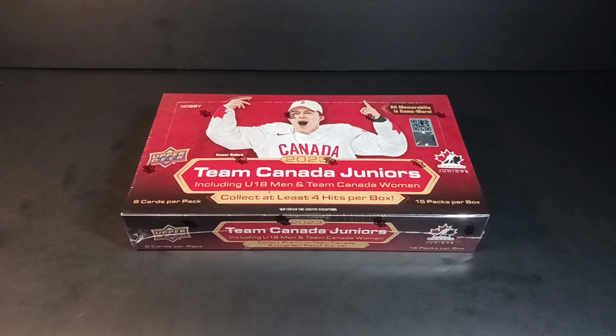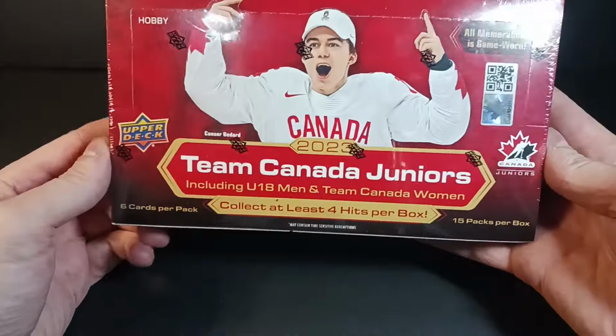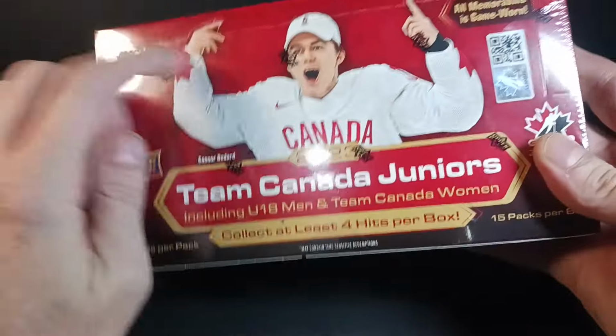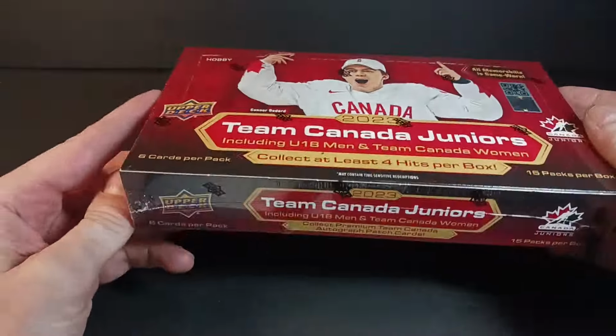Holy cow, what a busy week it's been. Team Canada Juniors, the 2023 version. This is a hobby box. They got the men and the women in here with all the same stuff that was in it last year, including that guy. Connor Bedard is part of the set, and who knows what you might pull.